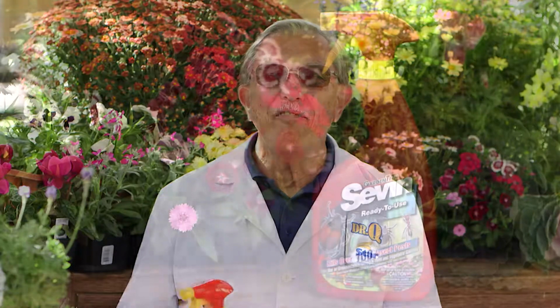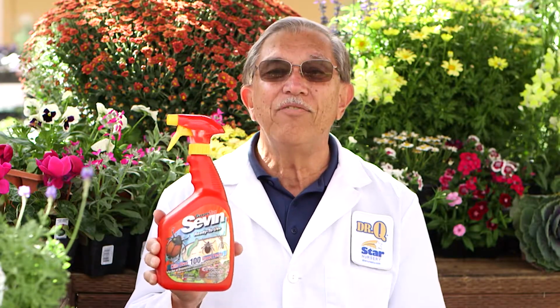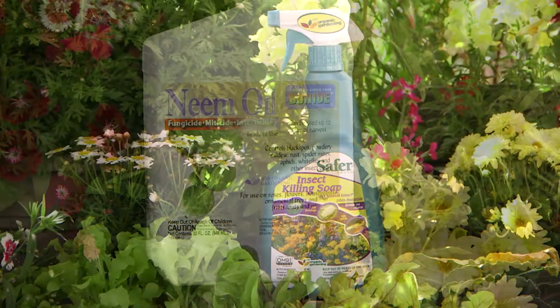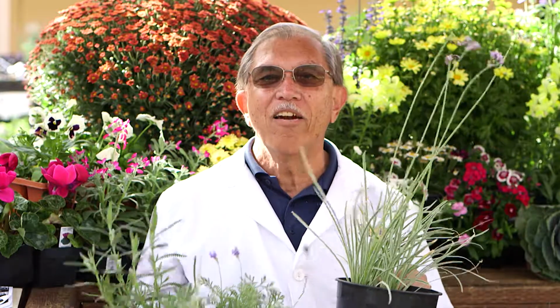Another question I often get is how do I keep insects off of my vegetable garden? There are safe chemicals to use such as carbaryl, which is in Liquid 7, that is very safe to use on vegetables and all other edibles. There are also several organic products that you can use such as neem oil, insecticidal soap, or garlic barrier. If you really want to be organic, plant companion plants such as lavenders or society garlic in with your vegetable garden to discourage insects.